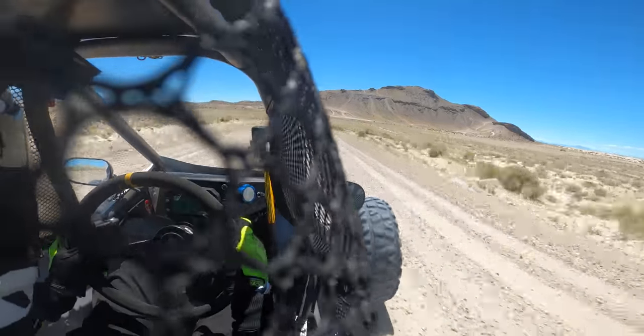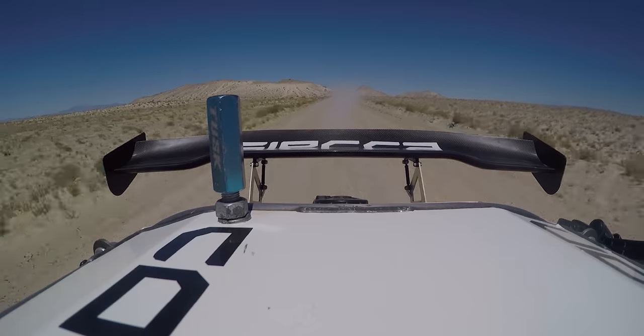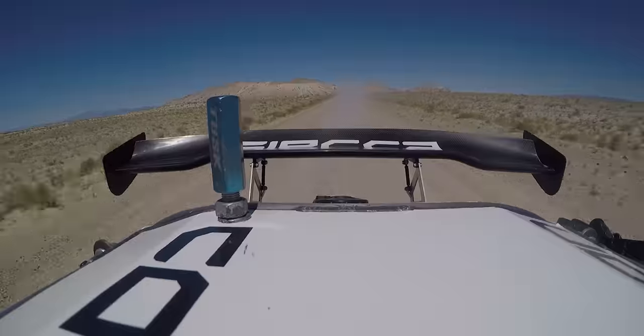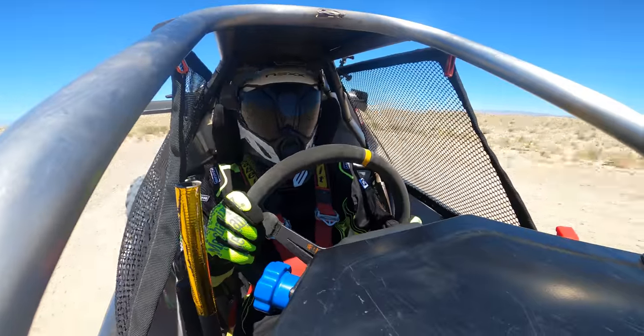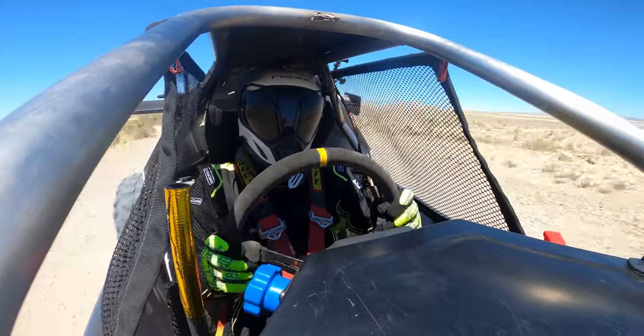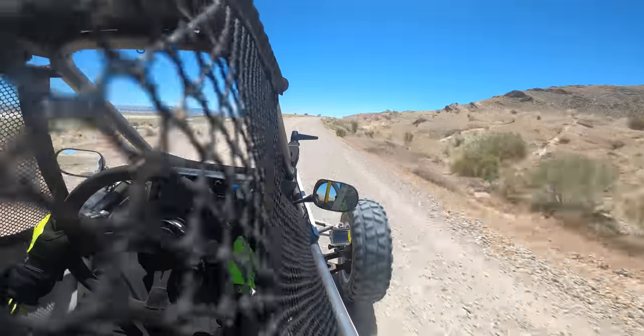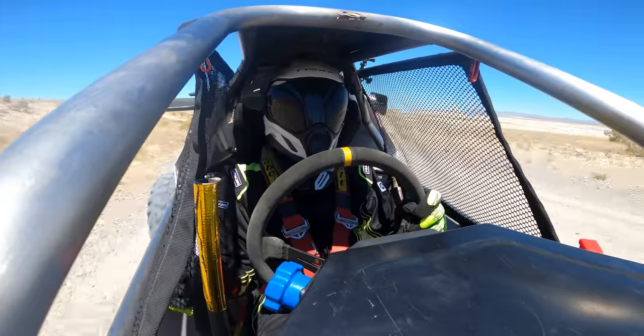So right now I'm basically just trying to get a feel for the car, just see how it handles. This is very different from anything else I've ever driven, so I don't just want to go ham. Well, I do want to go ham, but I want to make sure I can do it safely. So just taking our time here a little bit, getting a feel for the car, seeing how it deals with these whoops. First impressions, really cool.